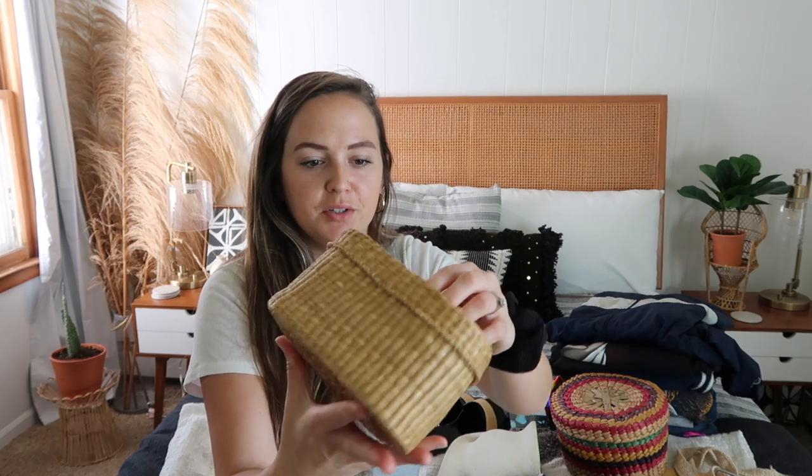First up is this basket. I just thought that it had a really unique shape. I love that it has a lid. That's always nice to store things that you want to keep kind of hidden.